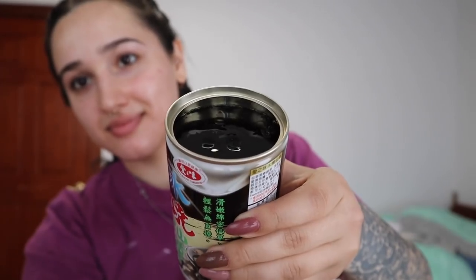Isn't this the cutest plastic you've ever seen? Oh! Cheers. Not very sweet, very jelly. Fun to squish through your teeth. Tastes a little bit like tea. It's ever so slightly sweet. I'm a fan. I would get this again.